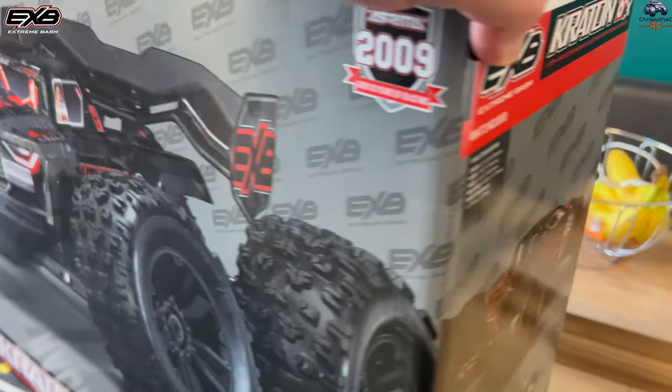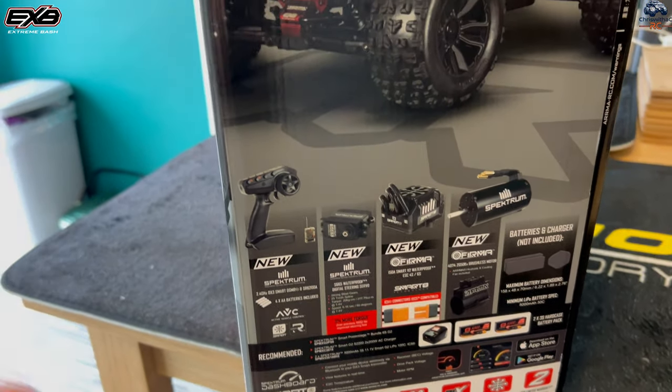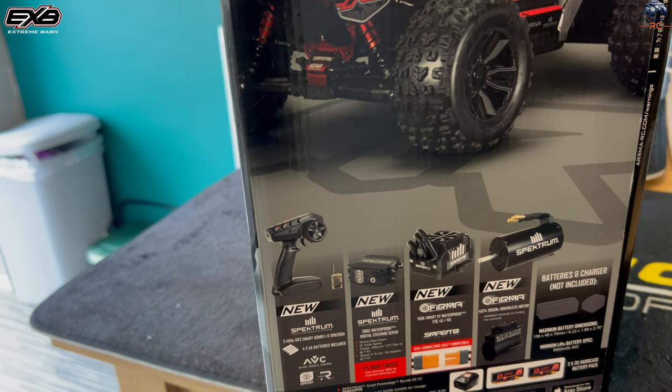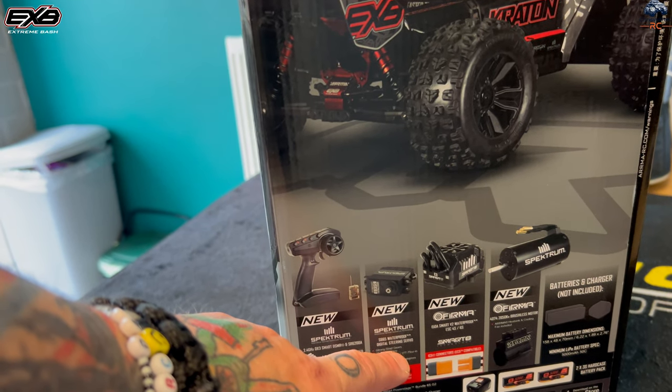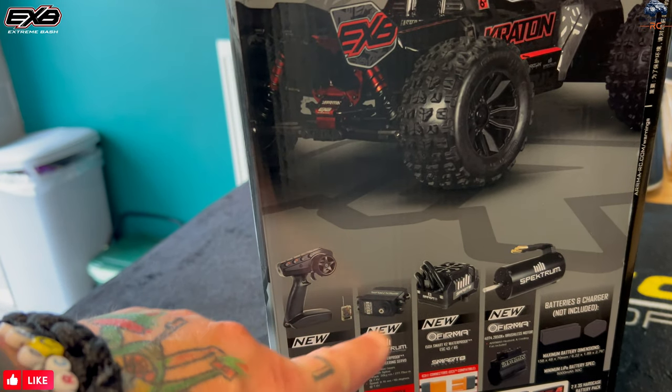I'm going to turn this around now. Let's have a quick peek. So what have we got in here? We've got the Spectrum DX3 and also the receiver. I'm going to dive into that a little bit more. You've got the new Spectrum 665 servo. I believe that's an upgraded servo, metal gearing, 25 tooth as well.